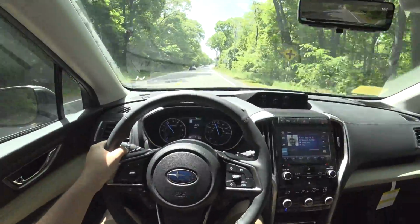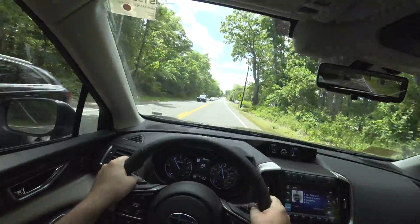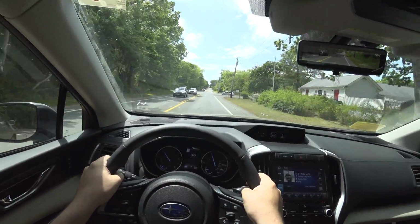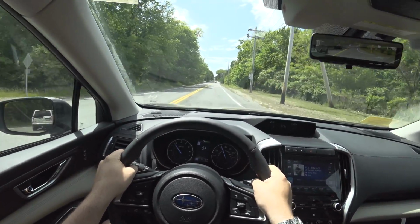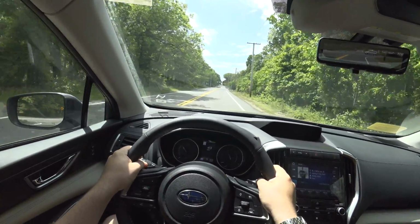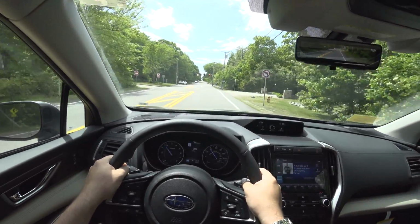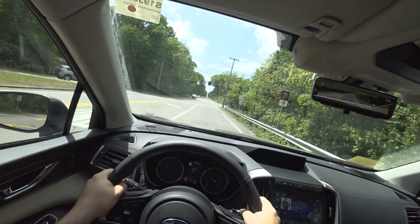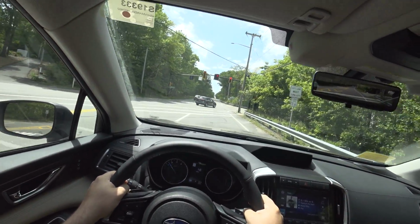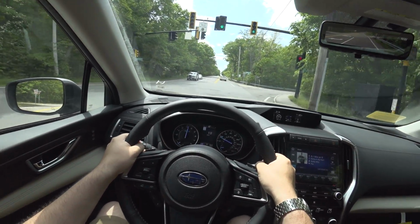I'm a huge fan of the Ascent. Out of all the 3-row SUVs out there, I do like this one a lot. Really great vehicle. After driving 8 Subarus today, I definitely like the brand a lot. It's a really great brand. They make some great products.